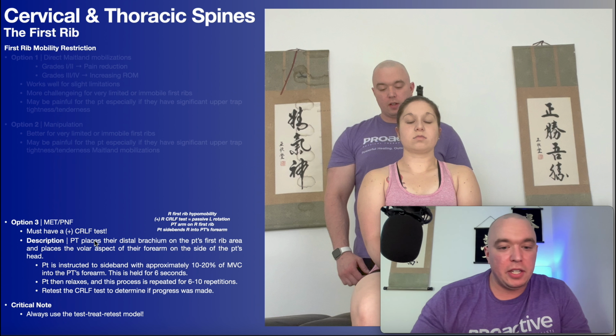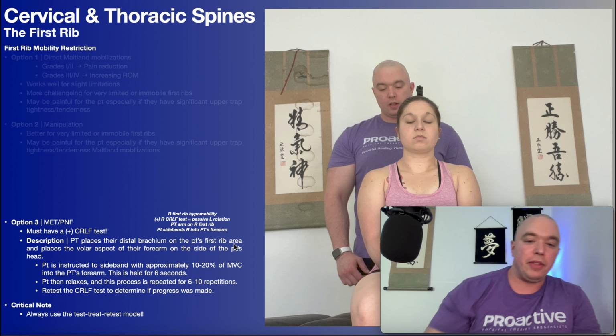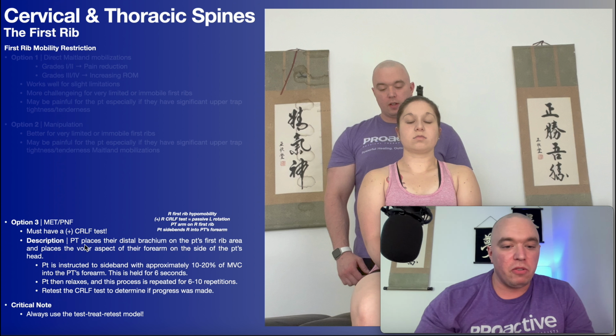So what do you do? The PT places their distal brachium on the patient's first rib area, and understand that you're not actually having to push in, you're just resting it there. And then they place the volar aspect of their forearm on the side of the patient's head. So here we're going to assume a right first rib hypomobility. So the right first rib was hypomobile, so a positive right CRLF test.